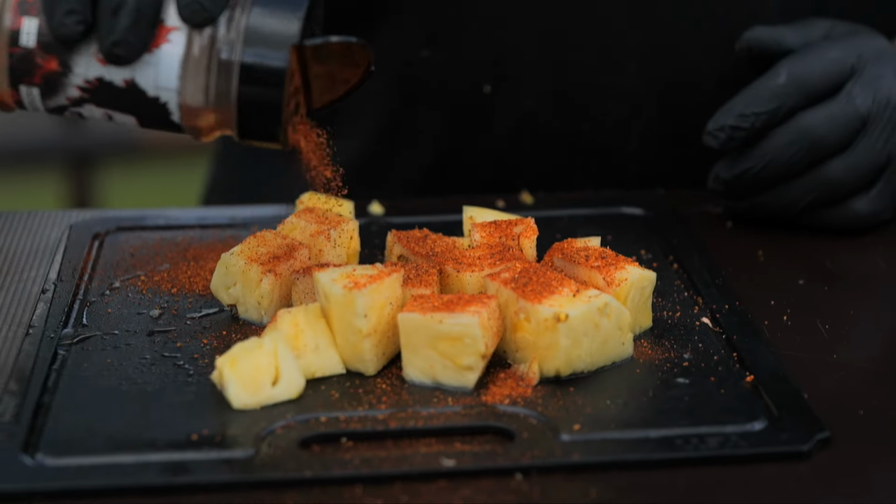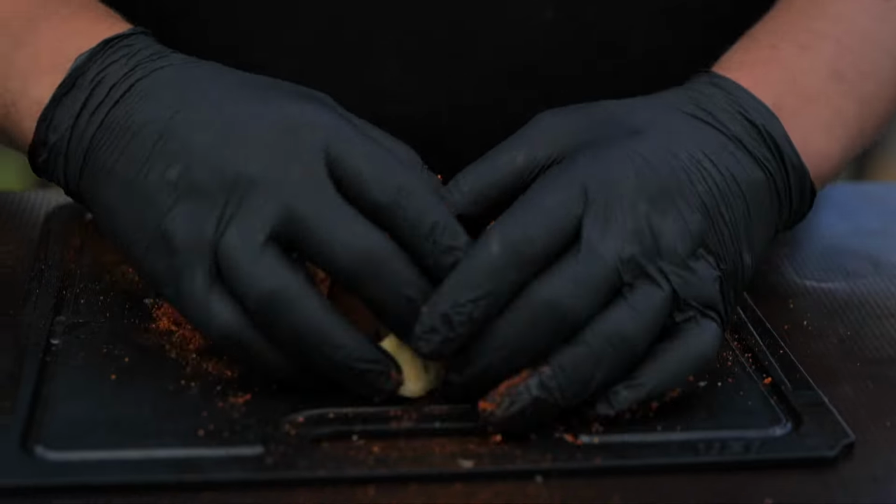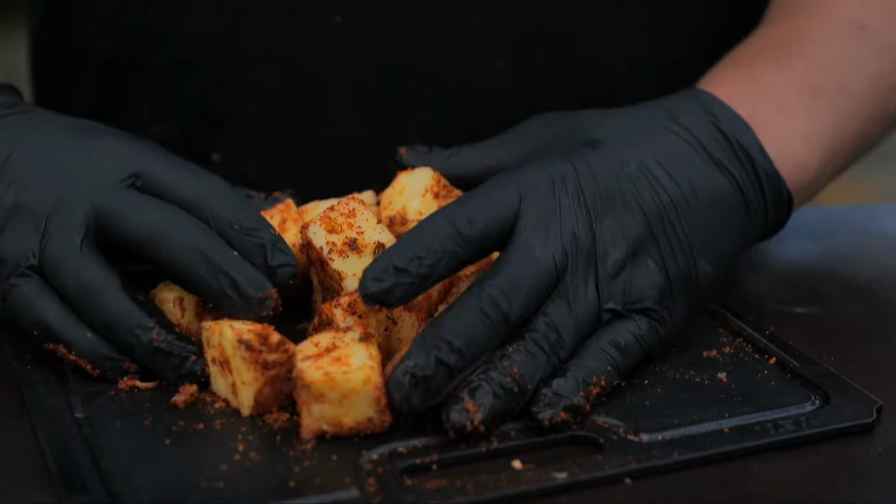This is a really classic kind of Texan style rub. Just going to rub that all in. So the outside of the pineapple.